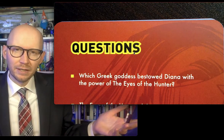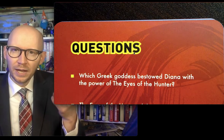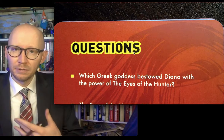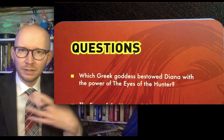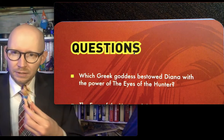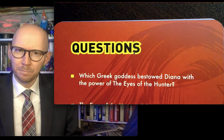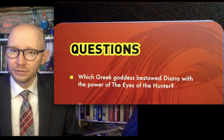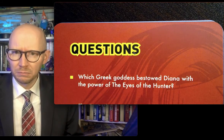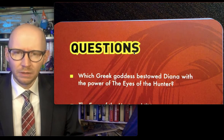Her name was Diana, and not only do we get the name out of the character, but we also get the costume because she was an American pilot. So they took all the American iconography and created the outfit. But the answer to this question should be Artemis, unless I'm missing something huge here. That kind of makes sense. All right, next question.